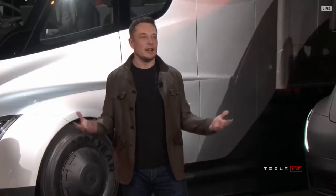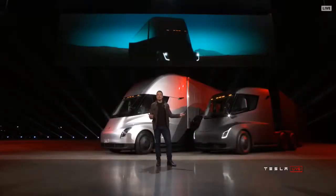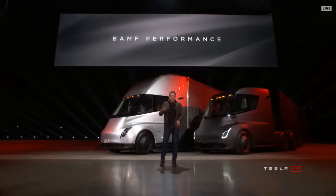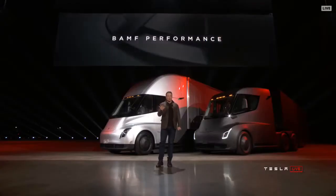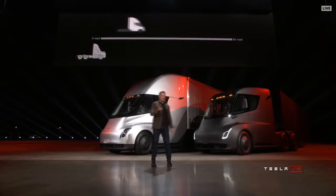Welcome to the Tesla Semi Truck event. I hope you like what you see. It blows my mind. I think it'll blow yours. Starting with performance. So we have an acronym we came up with that I think really describes the performance well. Let's show what it's like to be in a Tesla truck. This is real time.